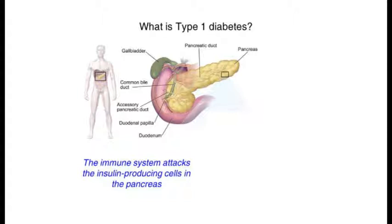So what do we know? Well, we know that type 1 diabetes is caused by an immune-mediated attack on the cells that produce insulin in the pancreas. So here's your pancreas. It lies here within the abdomen. You can probably see the pancreatic duct running down the middle of it, and this carries the enzymes to the gut to help with digestion.